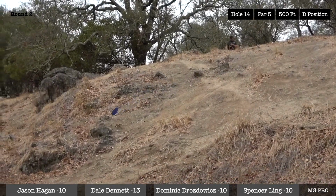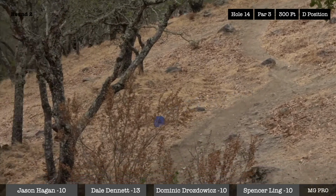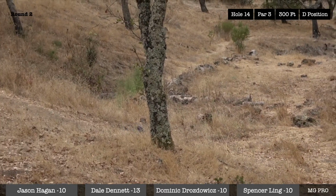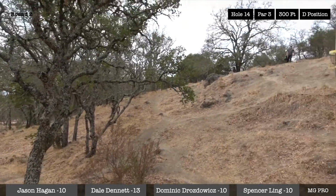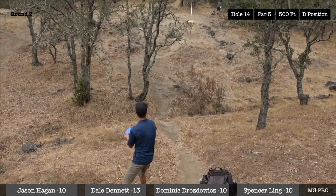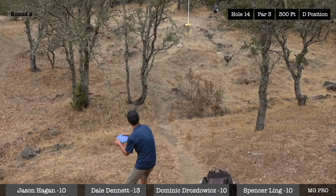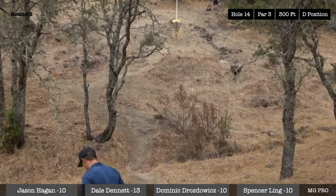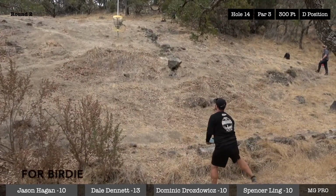Oh, and Dom. Oh my goodness! Look at that! He got penalized for something he didn't deserve right there. It was a great upshot, and looks like Skyline was just wanting to make him hurt. Yeah, that was a whole lot of breakdance in there for his disc. You would like to see it kind of just gyro at the basket, but instead it did. Good upshot to stop the bleeding.